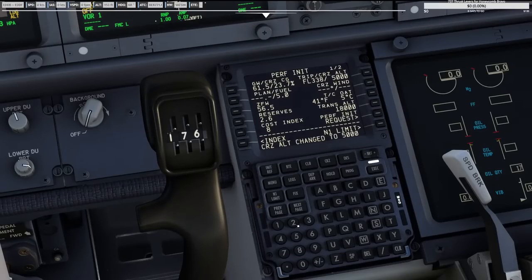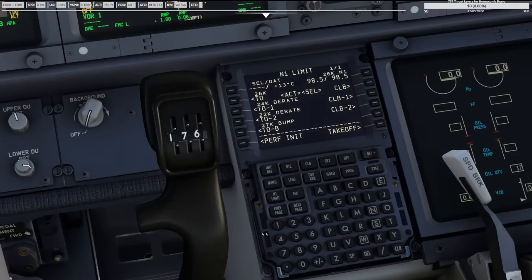Okay, so 255 at 68 is going to be our top of climb wind with a temperature 1 degree warmer than ICAO standard. Why did I enter 5000? Come on, 240. Better. Okay, that's much better.